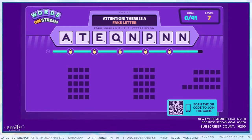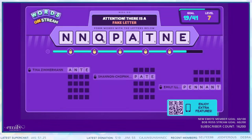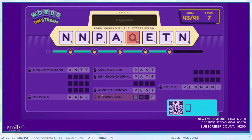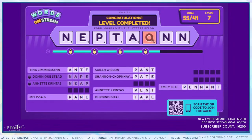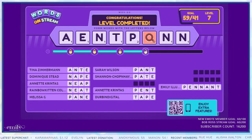Okay, there's a fake letter. That Q looks sus. Pin it! Cha-ching! The Q is a fake one. I can do pant. Yeah, Shannon got pant. Pennant. The angels win the pennant! Anybody know what movie that's from? Nape? I was just thinking that one, yeah. Neep? Oh yeah, that's a good point, Steve. It has to be fake.